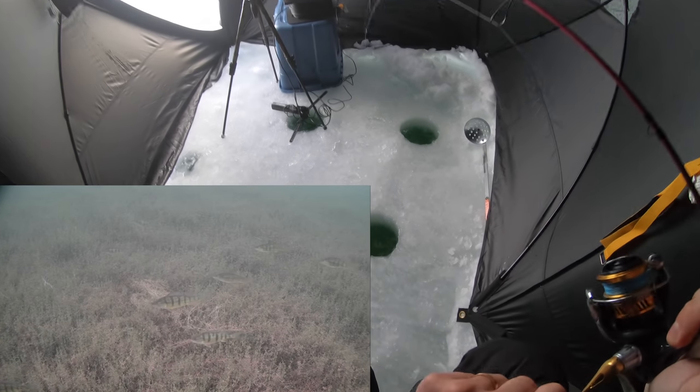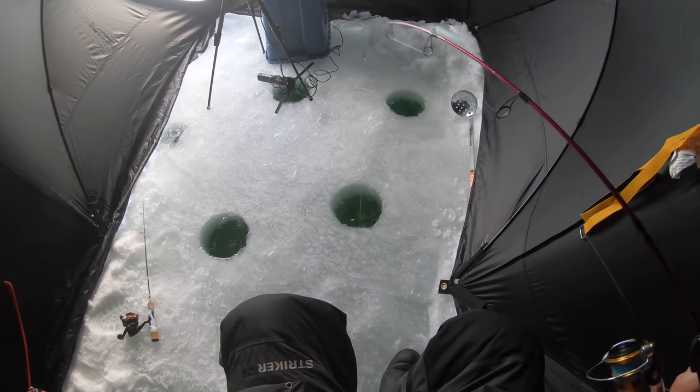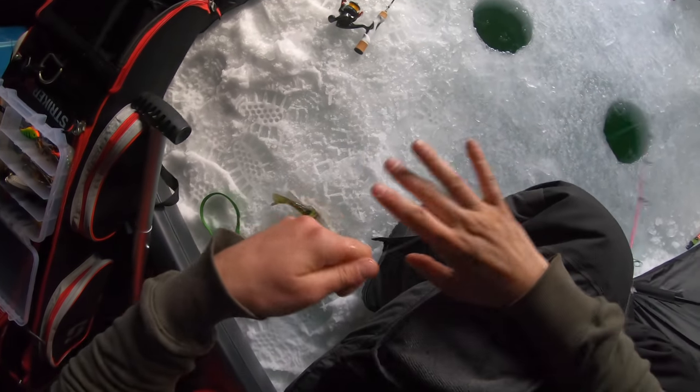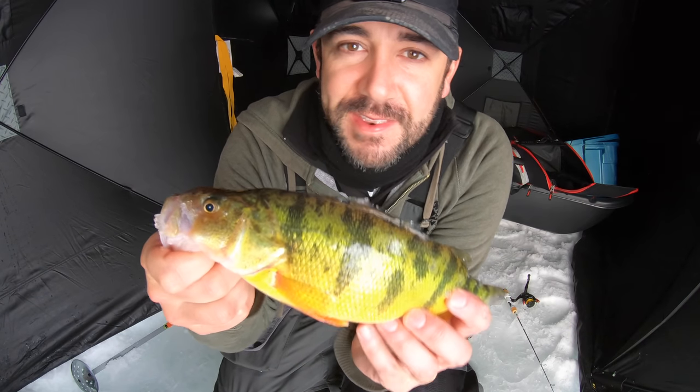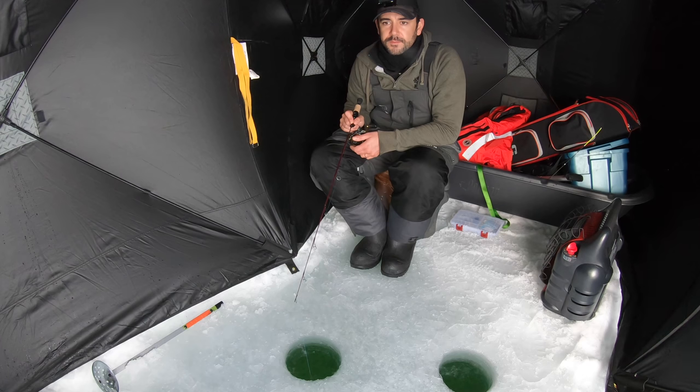Whoa, what is that? This didn't even hit the bottom. Oh, it's a big perch. That is a nice little perch. Third drop. It's always nice to bring a couple fish home. Let the really big ones go and let the small ones go.